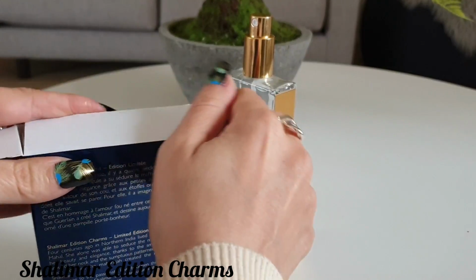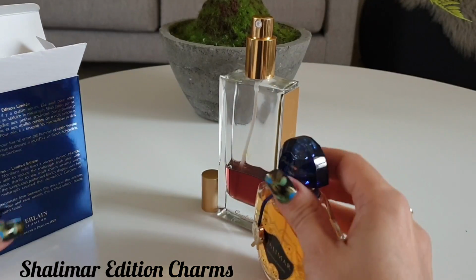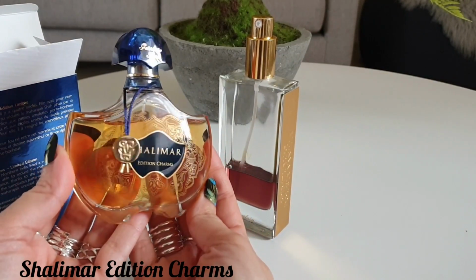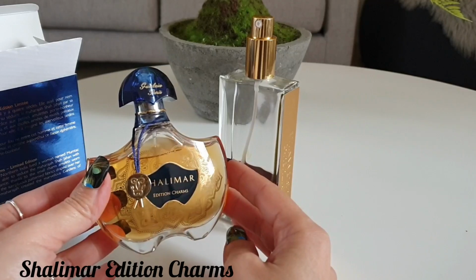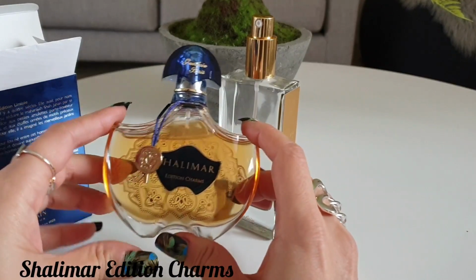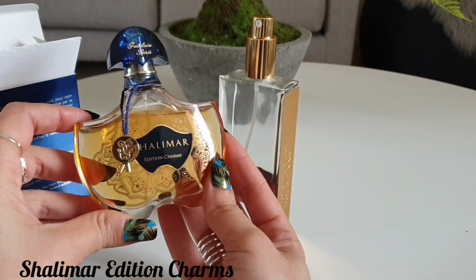Now, why do I love this one more than the original? Because to me, this one, first look at the bottle. Look how gorgeous that bottle is. Beautiful, beautiful, beautiful. The scent is like vintage Shalimar, and I'm talking about really old vintage formula Shalimar. So it smells like that, but it's got more of a creaminess to it.